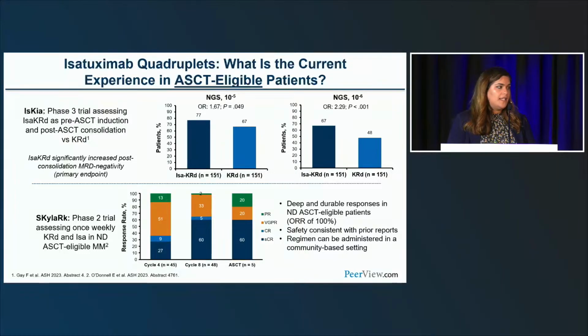Again, seeing significantly increased post-consolidation MRD negativity. Definitely seeing lots more MRD data here in the multiple myeloma space, and we don't have a lot of time to talk about what those implications look like. And then additionally in Skylark, a phase 2 trial assessing once-weekly KRD and isatuximab in newly diagnosed transplant-eligible patients, again demonstrating deep and durable responses in these patients that are eligible for transplant.